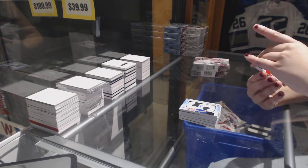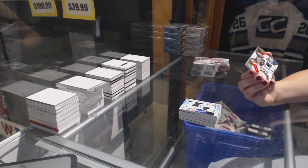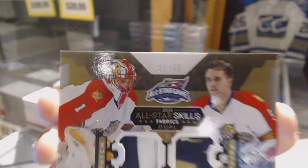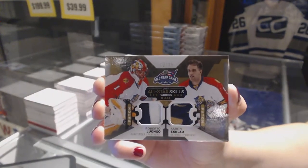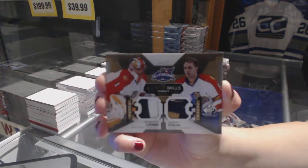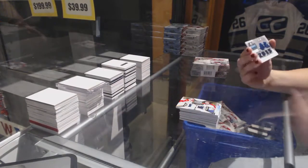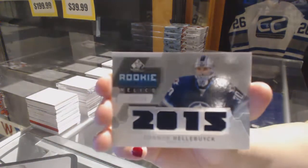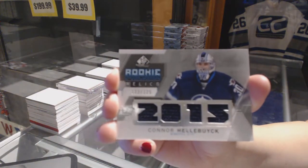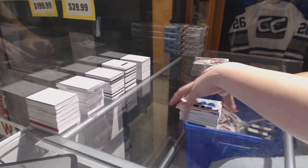We've got an All-Star Skills Fabrics dual patch number to 35 for the Florida Panthers, Roberto Luongo and Aaron Ekblad. And a rookie Phenoms jersey number to 125 of Connor Hellebuck for the Winnipeg Jets.